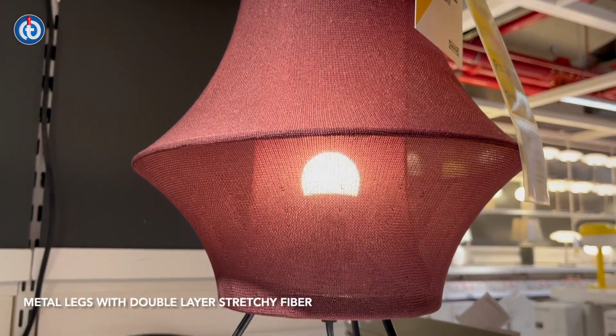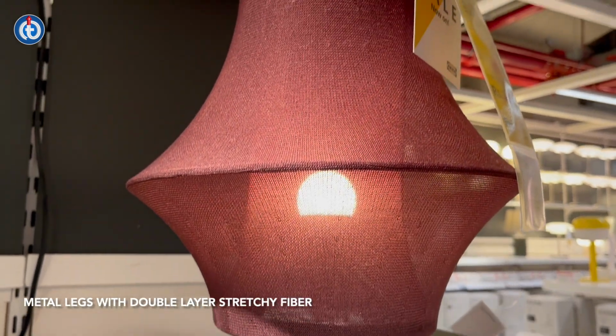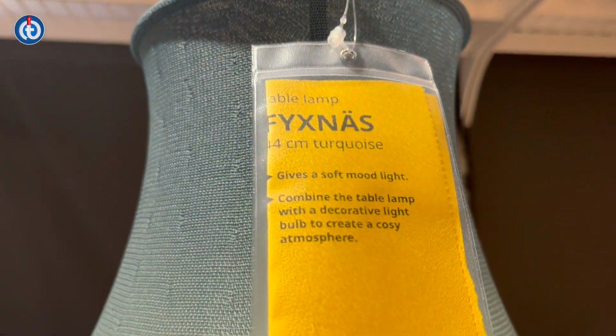The FYXNÄS floor and table lamp comes with metal legs and a double layer of stretchy fiber in soft colors, and it spreads a decorative mood light wherever you want to place them.